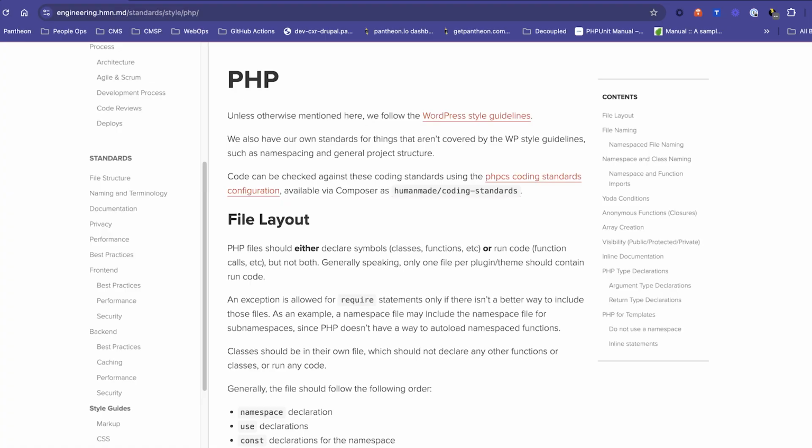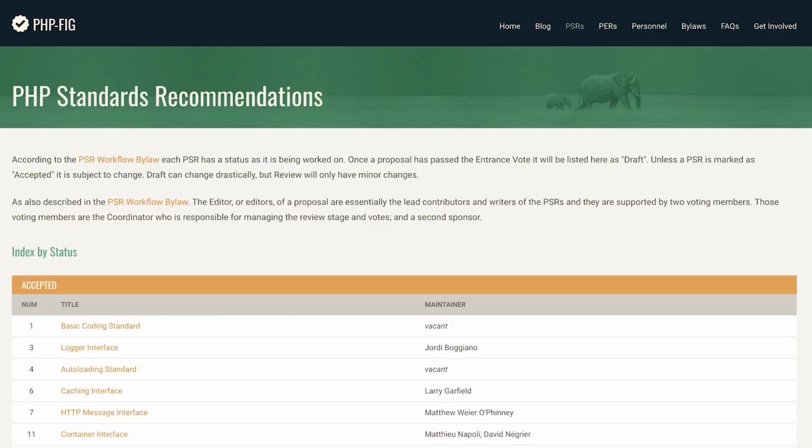I joined Pantheon from HumanMade three years ago, where at HumanMade we had developed and maintained our own coding standards, and in many ways, our coding standards were a living implementation of our engineering style guide. When I joined Pantheon, I immediately asked if there existed a Pantheon coding standard. I was pointed towards some broad engineering style guides, just the normal default PHP coding standards, but nothing that was specific to WordPress development at Pantheon.